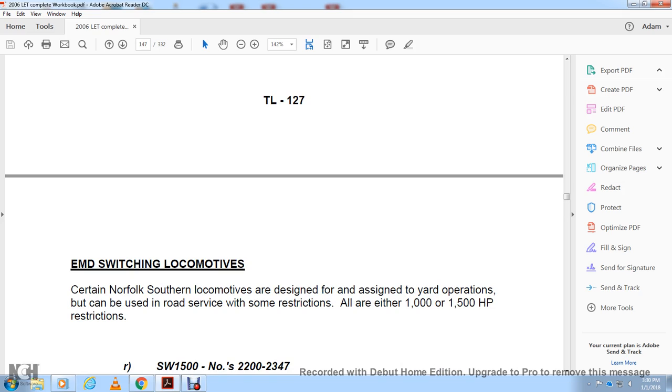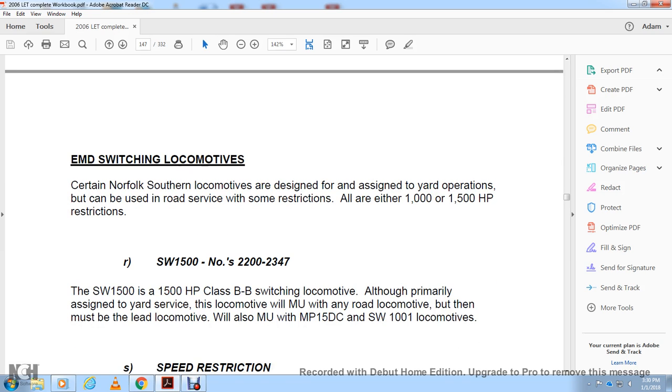Switching locomotives. Certain Norfolk Southern locomotives are designed for and assigned to yard operation, and can be used in road service with some restrictions. They are all either 1,000 or 1,500 horsepower. The SW1500, numbers 2200 through 2347, is a 1500 horsepower Class BB switching locomotive. Although primarily assigned to yard service, the locomotive can be multiple-unit with any of the road locomotives, but must be the lead locomotive. It can also be multiple-unit with the MP15DC or SW1001 locomotives.